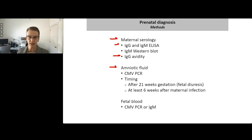And the amniocentesis needs to be done at least 6 weeks after maternal infection, which we usually don't know, because it takes time for the virus to get into the pregnant individual, circulate, and get across the placenta into the fetus. So there's some risk of false negative results if an amniocentesis is done before about 20 weeks, or if it turns out that there was maternal infection less than 6 weeks previous to the amnio. Fetal blood can be tested, but that's rarely done.